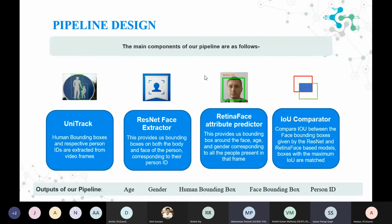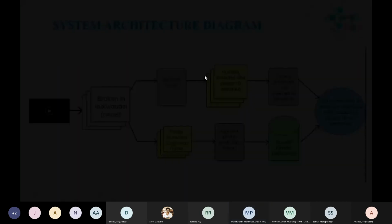Sir, just a clarification. It's Team 8, not 18. Oh, sorry. Okay, Team 8. My bad. Sorry. Can you go to the architecture, please?